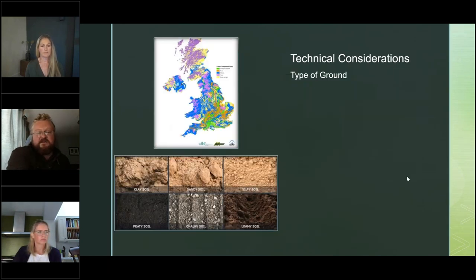The next technical consideration for me is the type of ground. Stability, we get this data from the British Geological Survey. The borehole data is absolutely fantastic. They went round, I mean, it's still going now, but it's been going back a couple hundred years, and you wouldn't believe how close you would be to an old borehole, and very, very comprehensive data of the rock below the surface.